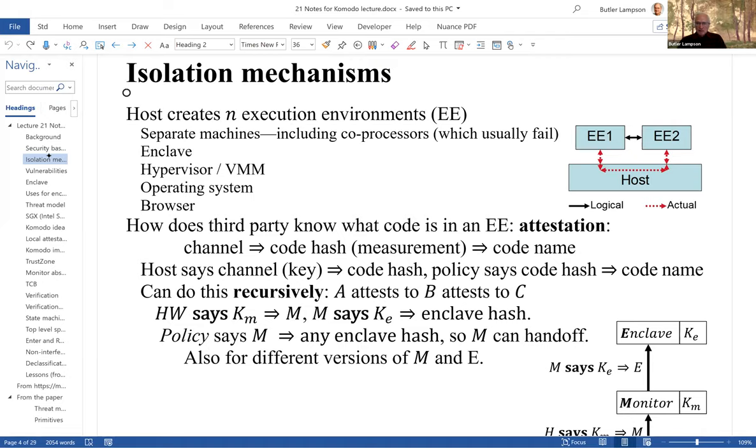And then some part of security policy is going to establish a connection between this code hash and some meaningful identification for the code. For example, this is Linux version 2.1.3 or whatever. In this simple picture, the host is in a position to give you that information because the host set up the execution environment, so it knows what the code hash is. So the host can tell you that the channel speaks for the code hash, and then policy is going to say that the code hash speaks for some code name like Linux.